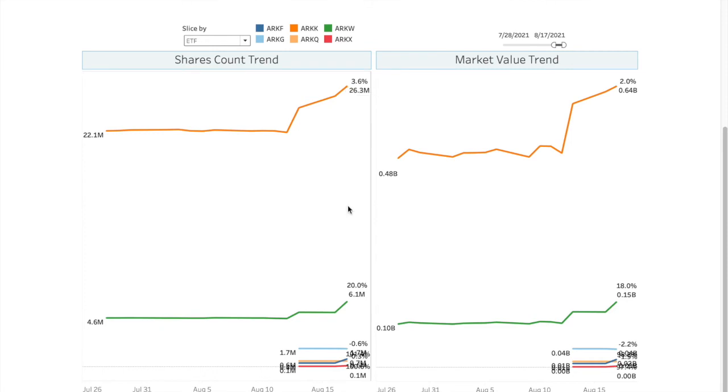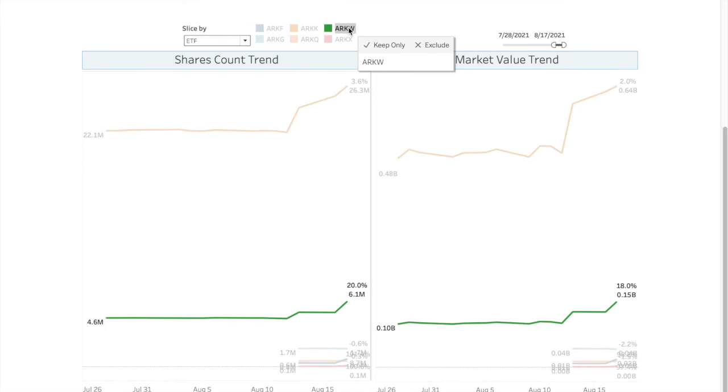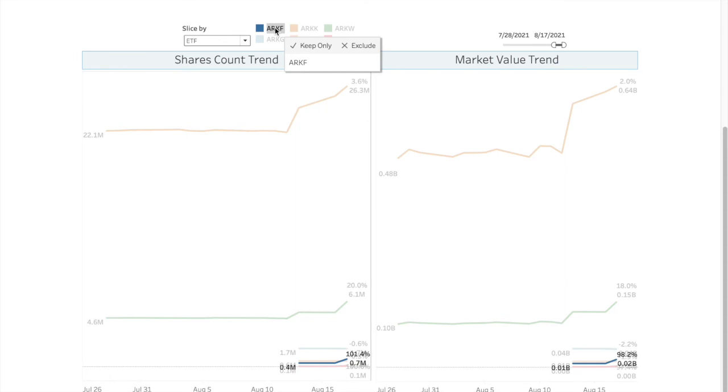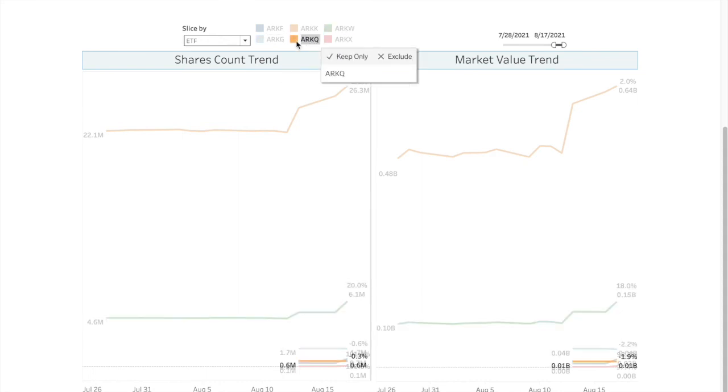So they added in ARKK, they added in ARKW, as you can see, 20% more there, 3.6% more there. And then there were a lot of positions. It was added to 4 new ETFs, and they have been constant except one, looks like. So let's highlight each one of them and see. They doubled in ARKX, and the ARKQ is constant, ARKG is constant, ARKW is 20% more, ARKK is 3.6% more, and ARKF is also doubled. So doubled in ARKF and ARKX, and then a little bit more in ARKK and ARKW, and G and Q remain constant pretty much. So those are the ETFs in which they added.